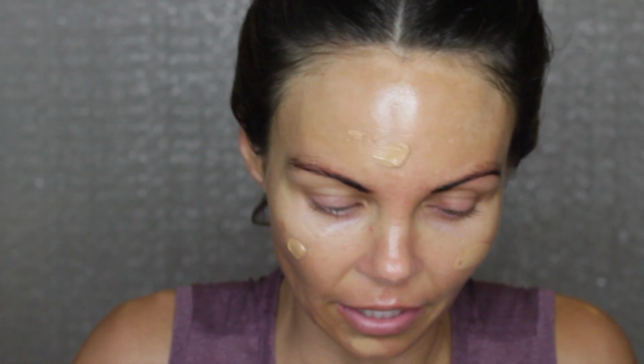So let's start playing with this new tinted moisturizer from Laura Mercier, and I'm getting ready to go to a nail appointment, so I'm going to make this pretty quick. This is how the bottle comes. It just has a little squeezy tube, and then you just squeeze it out, which I'm okay with. I like the squeezy tube. And I just put a little bit, just a dot right there. I don't know how far that's going to go, but we'll see.